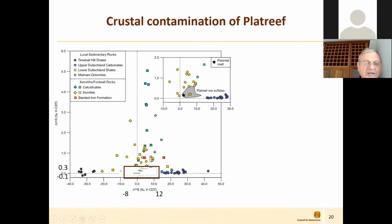But when you look at the Merensky Reef values compared to the sulfur isotope values in the upper crust, it's this very, very small little dot. So the Platreef shows crustal contamination, but the Merensky Reef is uncontaminated. So the message is that the Merensky Reef is uncontaminated in respect to sulfur. The Merensky Reef hydrogen values are representative of the original hydrogen isotope values in the Bushveld.